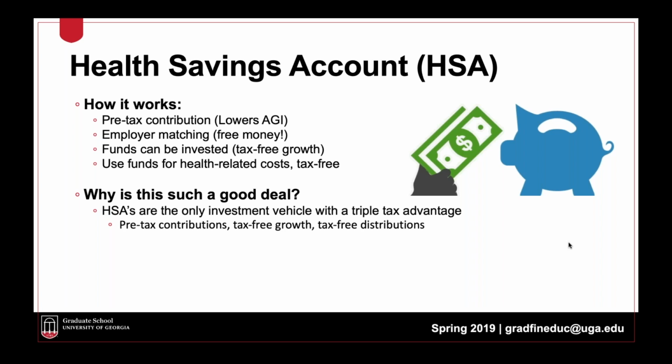Even with a traditional retirement account, you get that pre-tax contribution, you get the tax-free growth, but then you have to pay taxes on the back end. Or with a Roth investment account, you don't get any kind of tax deduction on the front end. You get the tax-free growth and you get the tax-free distribution, right? But you didn't get any discount on the front end. The HSA, you get the pre-tax contributions, tax-free growth, tax-free distributions, triple tax advantage.